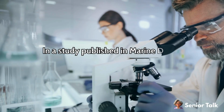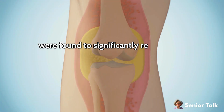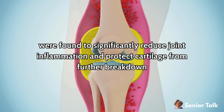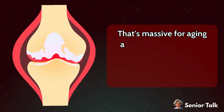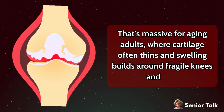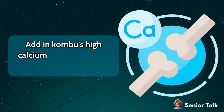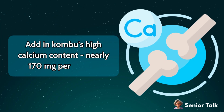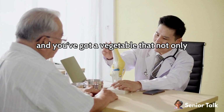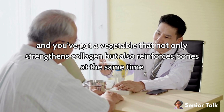In a study published in Marine Drugs, fucoidins from seaweed were found to significantly reduce joint inflammation and protect cartilage from further breakdown. That's massive for aging adults, where cartilage often thins and swelling builds around fragile knees and hips. Add in kombu's high calcium content, nearly 170 milligrams per serving, and you've got a vegetable that not only strengthens collagen, but also reinforces bones at the same time.